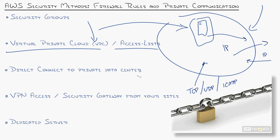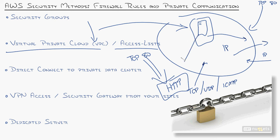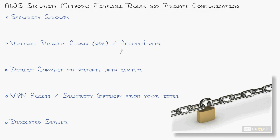But I can say, let's see if you guys know this one, TCP port 80. Anyone know what that is? HTTP. Right? That's the most well-known port number in the world. So I can say the only thing allowed in to my network is TCP port 80, and maybe this server out only has the ability to communicate on whatever, and we can secure it. So there's a lot more flexibility in access lists, but with flexibility comes complexity. Security groups are very easy. Access lists take a little more thought.